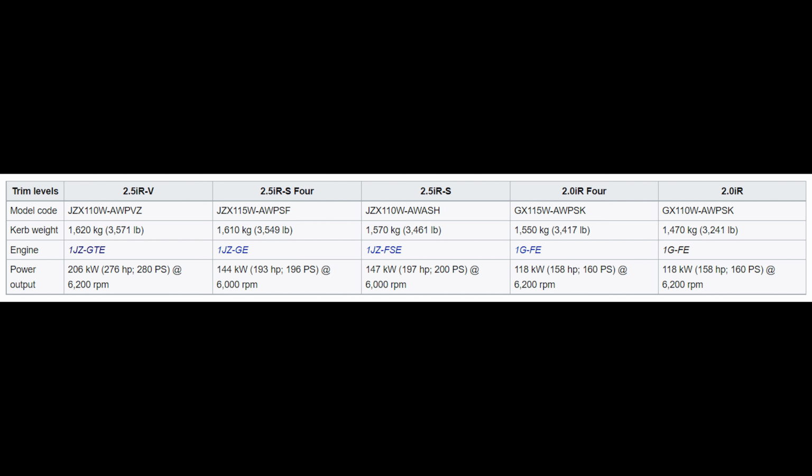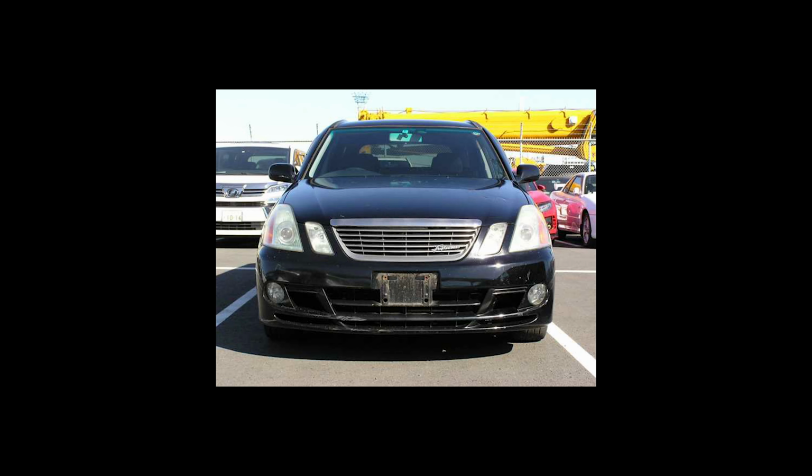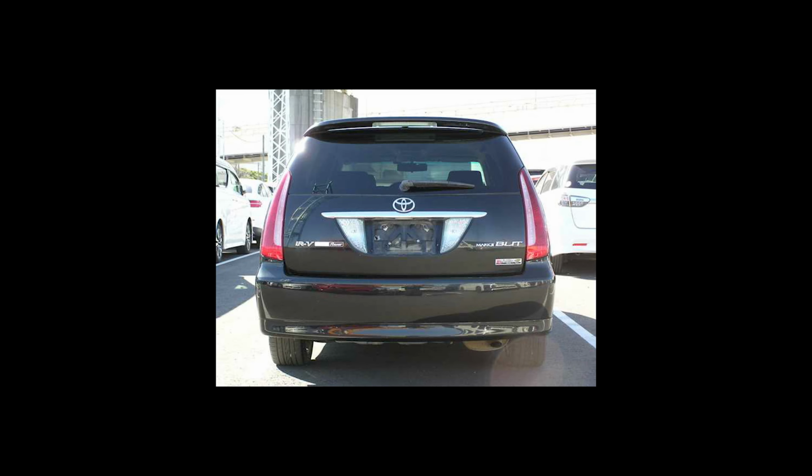There's also another trim level which isn't mentioned often and goes a little under the radar unless you know a thing or two about this vehicle. That variant is the IRV Fortuna Yamaha Power. I read somewhere that this version was tuned to about 325 horsepower and came with different aero than the other trims. It also had a different front grille, some Yamaha badging, and potentially different wheels than the other versions.